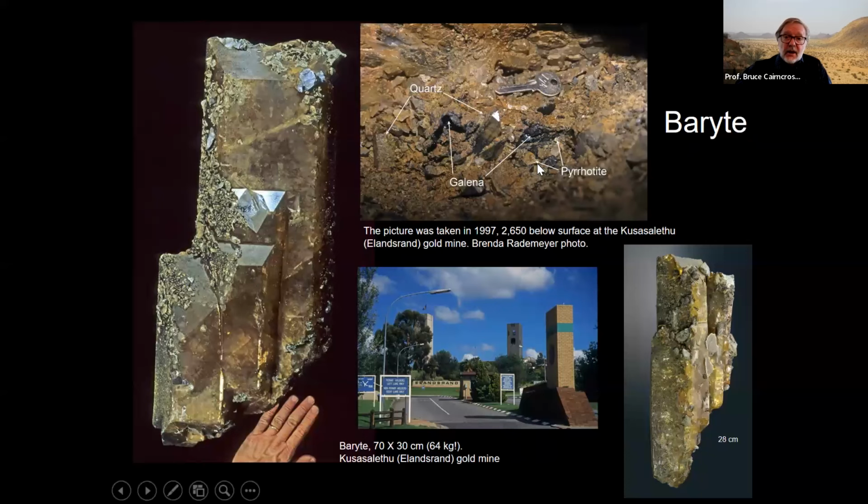But on closer examination, the pocket widened out, and they discovered two barite crystals, of which that is one here. And there's my hand for scale. This is a barite crystal that weighs 64 kilograms, and it's perfectly formed. It's euhedral. You can see the terminations on it here. It's got a galena crystal embedded in it. And there's even a bigger one, which broke into three when they tried to retrieve it. And here's another barite of 28 centimeters. To our knowledge, this is the largest euhedral barite crystal ever found in the world anywhere. So that's rather interesting. The largest barite crystal comes from a Witwatersrand gold mine.